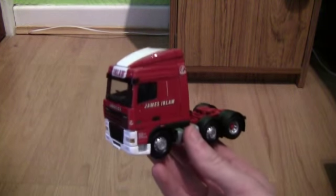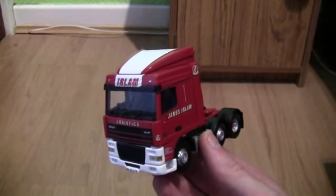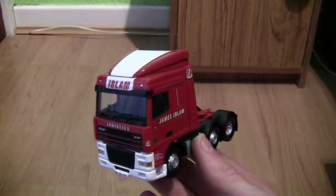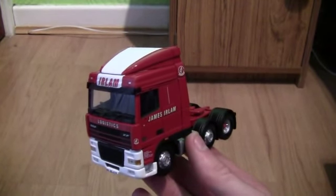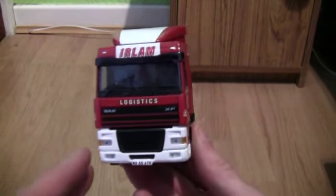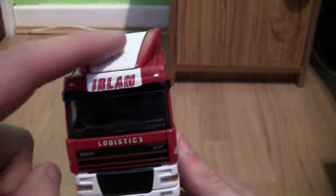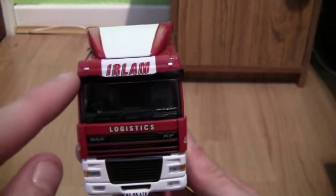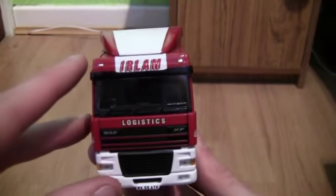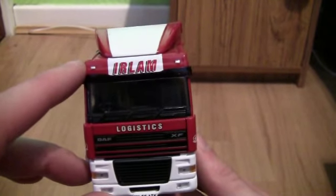So here we have the cab. I've got to say, together they're quite heavy, but the cab hasn't got that much weight to it. It's not actually too light, it's not too heavy, it's just in between really. So let's start with the front then. On the front here, we've got the aerofoil. Underneath that we've got two little lamps to the left and right hand sides. I think they might be spot lamps, I don't think they're fog lamps.